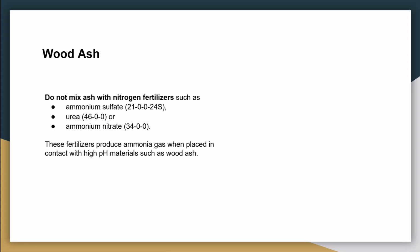Never mix your wood ash with high nitrogen fertilizers like ammonium sulfate, urea, or ammonium nitrate. It's going to produce a toxic gas, ammonia gas. So be very, very careful with that.